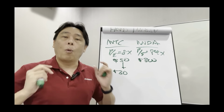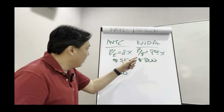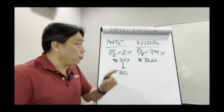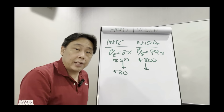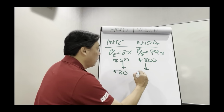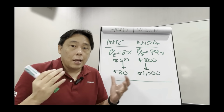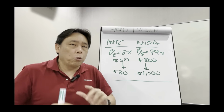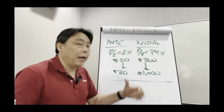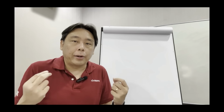And if you bought Nvidia, at a point of time, Nvidia was selling at $300. By the way, I bought Nvidia at $150, right? So I was pretty lucky. I bought it much later than this actually. But anyway, even if you bought it at $300, today Nvidia, as of yesterday's close, after hours, is up to $1,000 per share. Because although PE of 84 times looks expensive, it was actually not that expensive because Nvidia had huge growth potential.